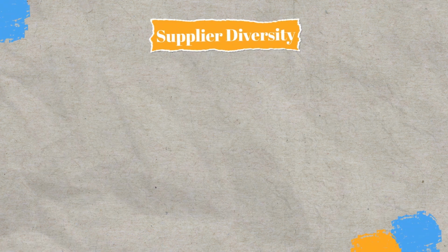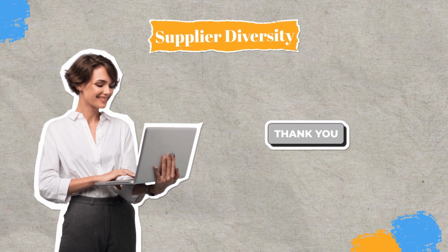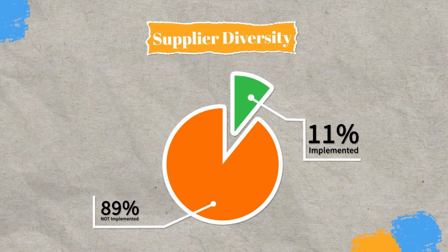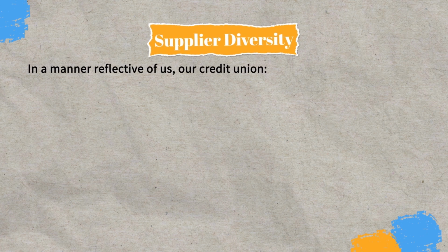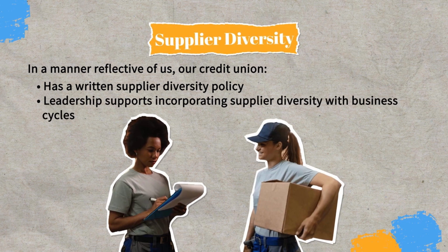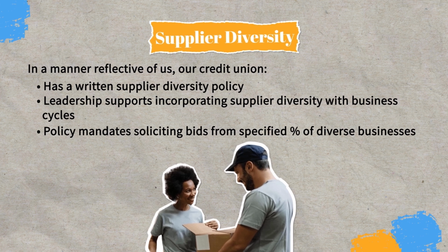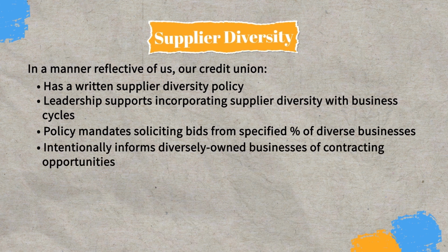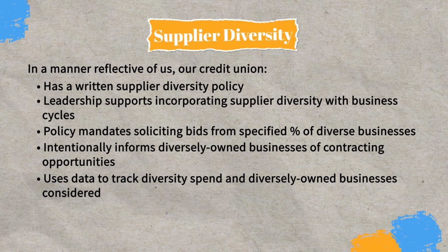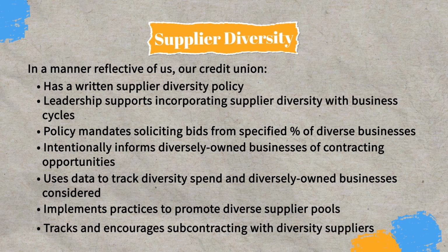The third area that the NCUA set forth as a standard relates to supplier diversity in both procurement and business practices. This area remains one of credit unions' greatest opportunities, with only 11% of responding credit unions having implemented a supplier diversity program. Supplier diversity can be considered by, first of all, just writing a supplier diversity policy, making sure that leadership supports the incorporation of supplier diversity with business cycle, creating a policy that mandates soliciting bids from specified percentage of diverse businesses, intentionally informing diversely owned businesses of contracting opportunities, again, using data to track diversity spend and diversity owned businesses considered in procurement, implementing practices to promote diverse supplier pools, and finally, tracking and encouraging subcontracting with diversity suppliers.